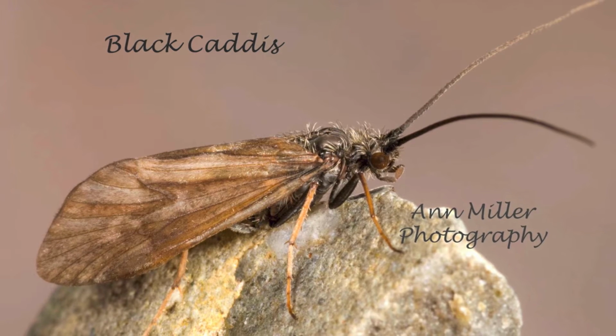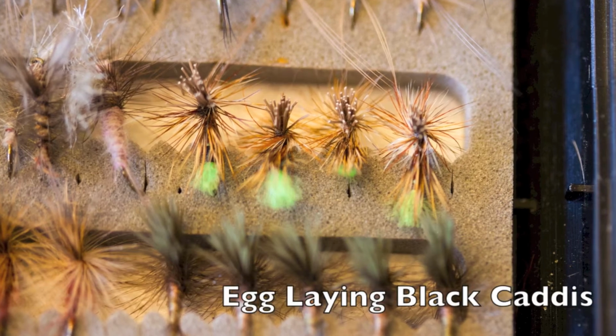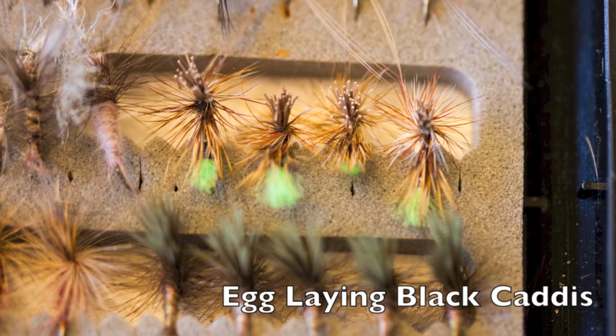The first one that comes is the black caddis. The black caddis is a small size 18 black-bodied caddis fly that when it egg lays gets a bright chartreuse lime green egg sac on it. So it's very easy to identify. You need to carry that bug in both the adult and the egg layer. Most of the time the egg layer is the most important, but I've caught fish on all 3 life stages.